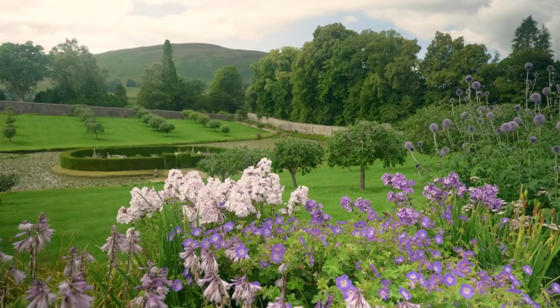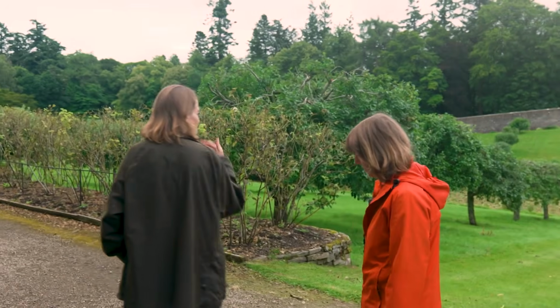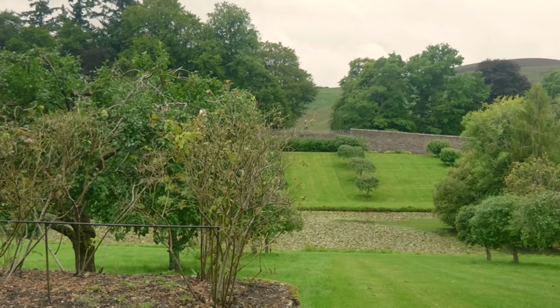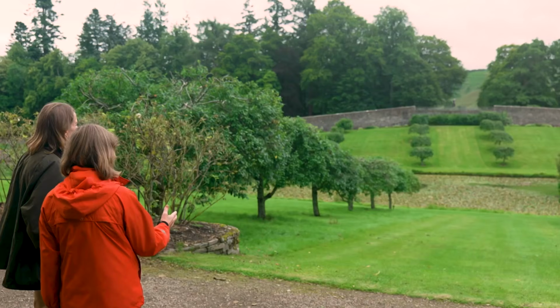Well, I've had plenty from the point that we started. I mean, it's just constant. I feel like it's absolutely constant. And this is a spectacular view here as well. Well, there's Hercules. There he is. There is very odd geometry in this garden. Nothing is actually 90 degrees.